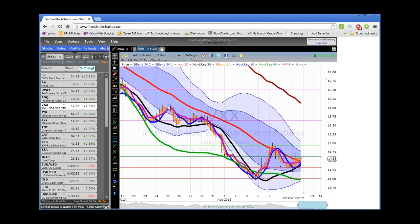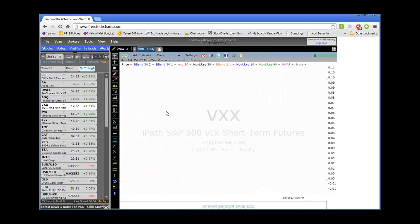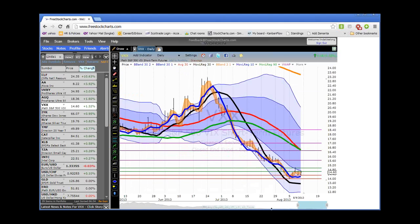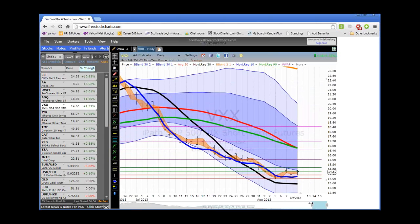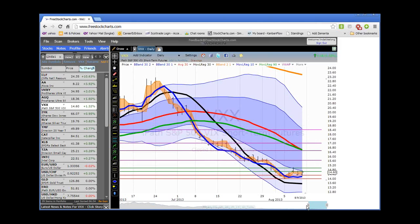Now, let's dial out and look at a daily basis and see where those lines look for us. If we take a look at about the last 2 months, you can see the context for that large volatility sell-off and the stability it's finding here north of 14, and the potential for these kinds of tall moves in VXX, like this one.